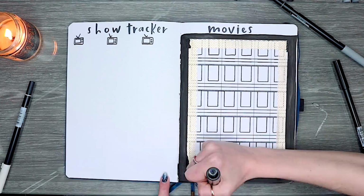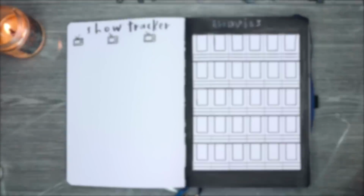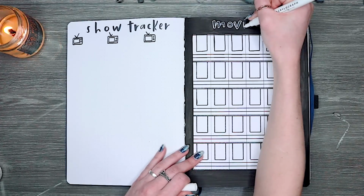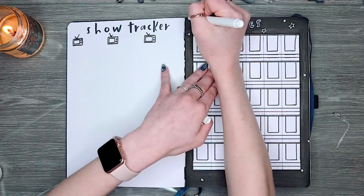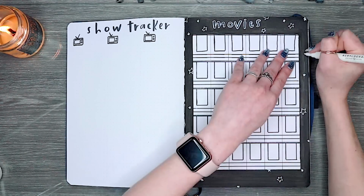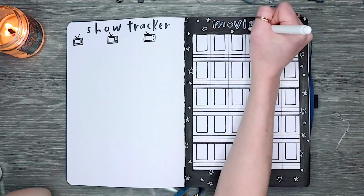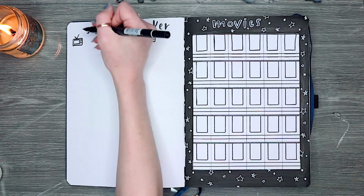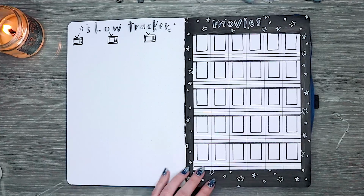But on the right side, I wanted my movies area to look like a bulletin board. So as I watch movies, I'll print out the pictures and put it where the boxes are, and then under it I'll put the rating that I had for it, and the title, and maybe the date I watched it. So yeah, and then I put stars all around it. I really like how the movies one turned out. I feel like it'll look really cool in the end.